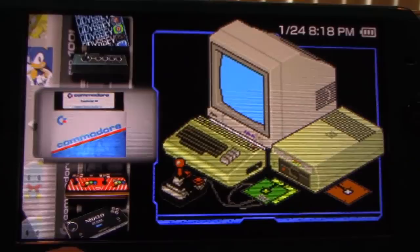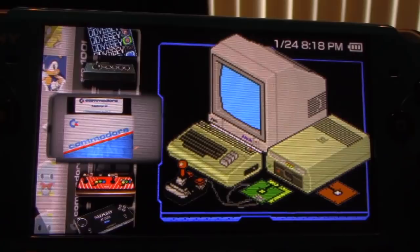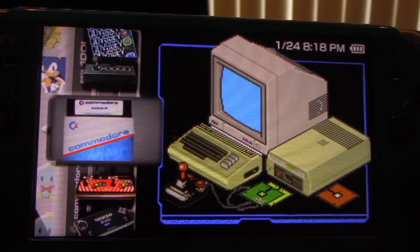Not every Commodore 64 game, surprisingly, there was a shit ton. Yeah, back when they used to measure things in the amount of shit. It's a lot of games, and I put most of them on there.